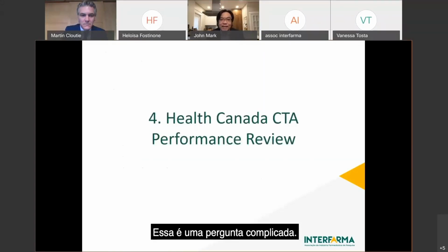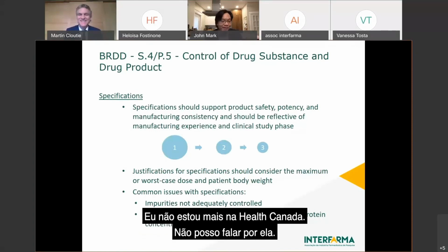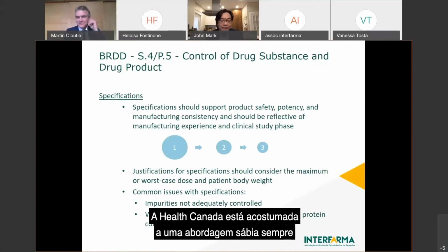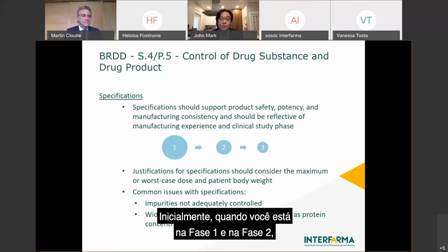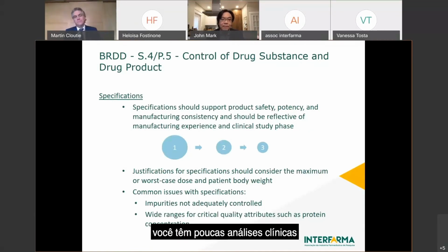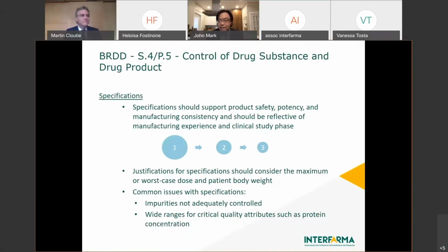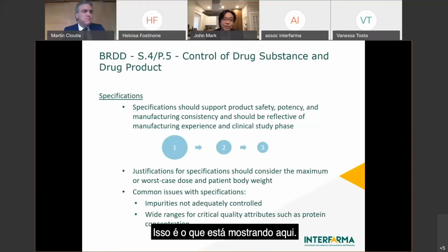So this is a complicated question. These opinions are my own. I'm no longer at Health Canada. I can't speak for Health Canada. But Health Canada has always used a stepwise approach to setting specifications. At first, when you're in your phase 1 and phase 2 clinical trials, you have very minimal product quality experience, and so Health Canada is willing to accept much broader specifications, and that's what's shown here in Martin's slide.